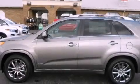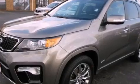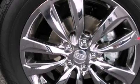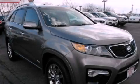The following features are also included: a driver's seat with memory settings, air conditioning with automatic climate control, cruise control, a CD player, a leather-wrapped steering wheel, a passenger side vanity mirror, traction control, an anti-lock braking system, a split folding rear seat, and fog lamps. Stop by today and test drive this automobile for yourself.